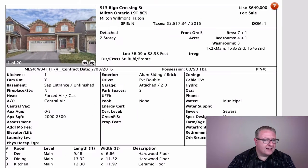I would be surprised if this one sold for any less than $700,000. So don't think you're getting this one for this price, because it's too good of a deal, and based on what else has sold, it should go for a lot more than this.